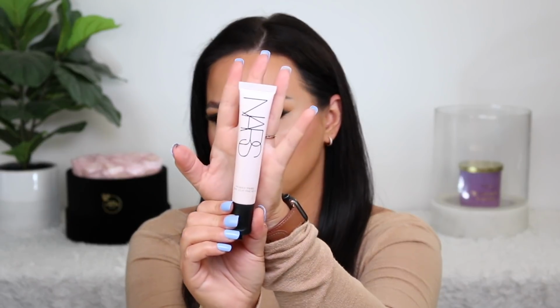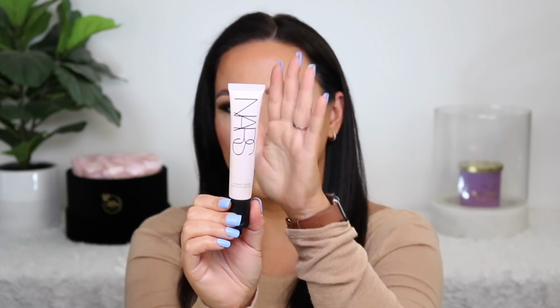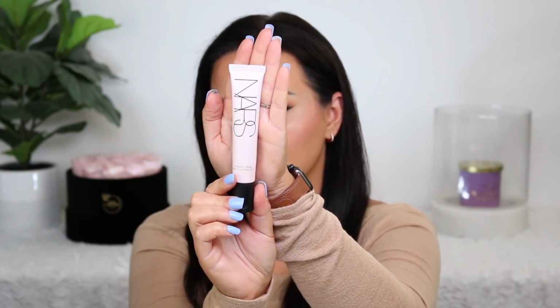So the first thing, and this is actually fairly new to me, is their Radiance Primer. In the US, they do have SPF in this. They can't mark that on the Canadian one, but this would in fact have SPF. This gives a really nice glow to the skin. I'm wearing it today. My skin is very, very glowy. I don't know if it picks up as much on camera, but I am dewy today.